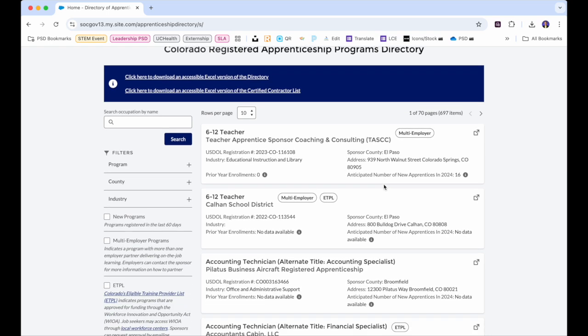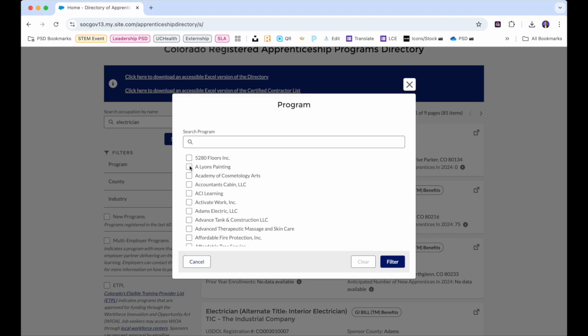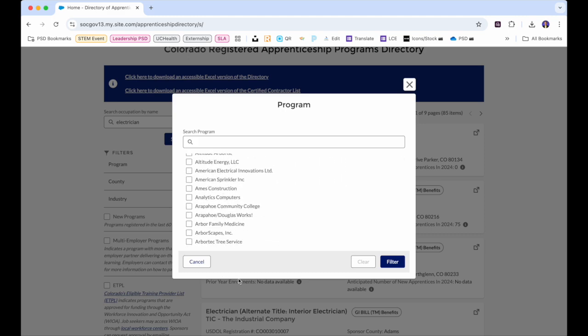You can search registered apprenticeships by name or occupation. You can type the occupation or name into the search box and press search. You can then select filters, including program names, which is specific to the company that offers it, by county or by industry.